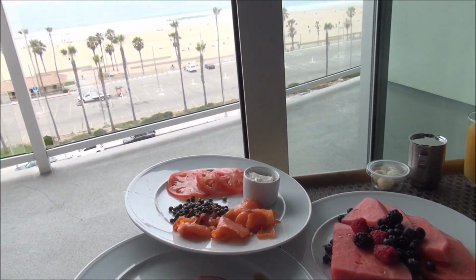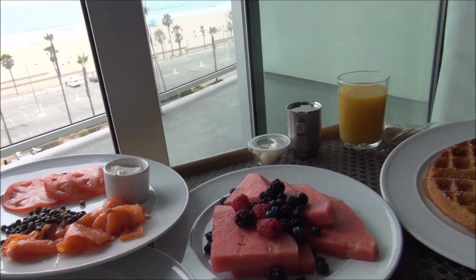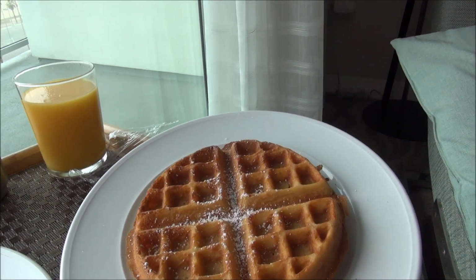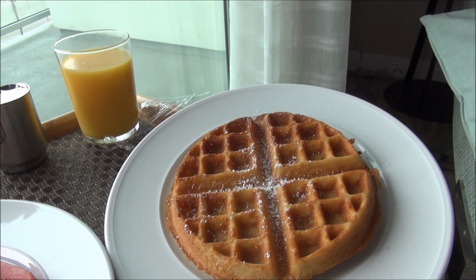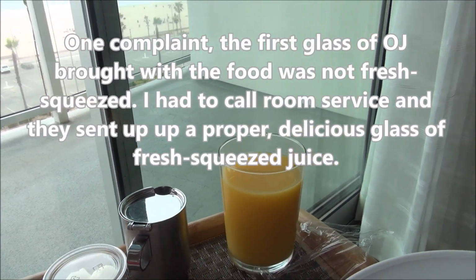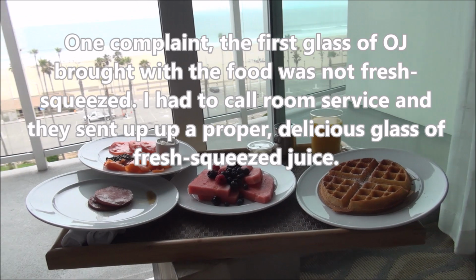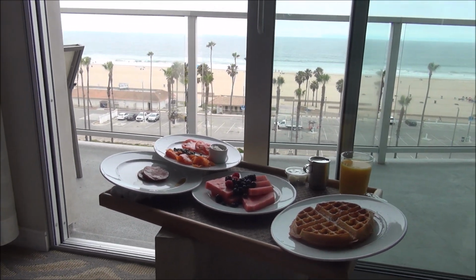So we have smoked salmon platter here, bit of Canadian bacon, a special request fruit plate with just watermelon and berries. Thank you very much. We have a waffle with bourbon honey butter, which I think is there, and real maple syrup, and then a nice glass of fresh squeezed orange juice to start the morning off. Again, breakfast here at the Pasea Hotel and Spa in Huntington Beach.